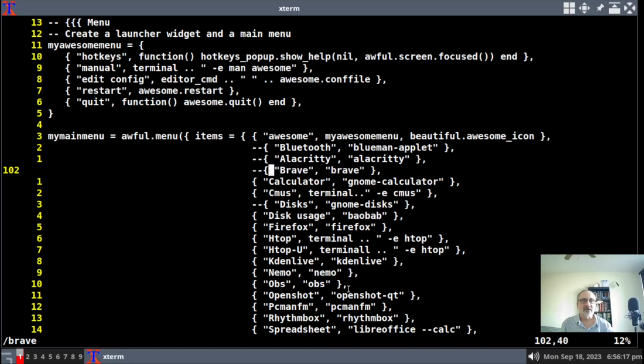I'm going to uncomment this. So in the Awesome Window Manager configuration, commenting something out or deactivating a line isn't the number sign or the hashtag, it's 2 dashes. Why? I don't know. So I'm going to activate this line, Brave browser, but now I got to add something for it to work. I got to put a dash, and I got to type in browser.